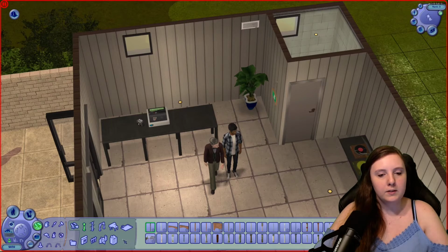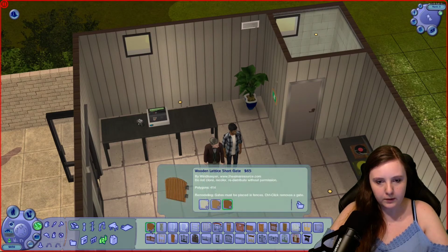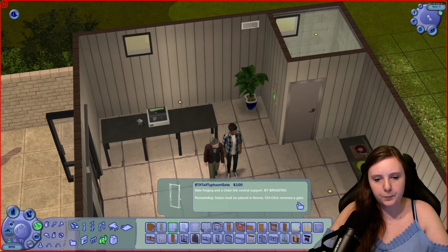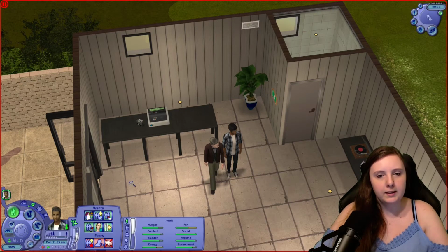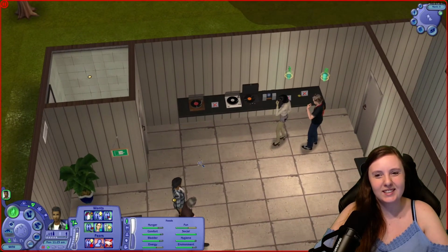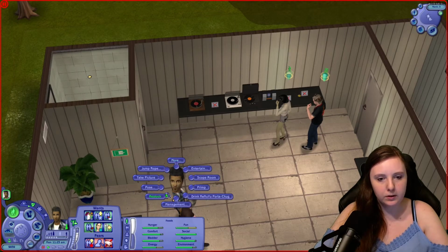I know that I have an invisible fence, but I don't think I have an invisible gate. No, I don't think so. Oh well, let's keep it like that for now. It's not that many customers that it gets too annoying, I think. So let's see if we can restock.